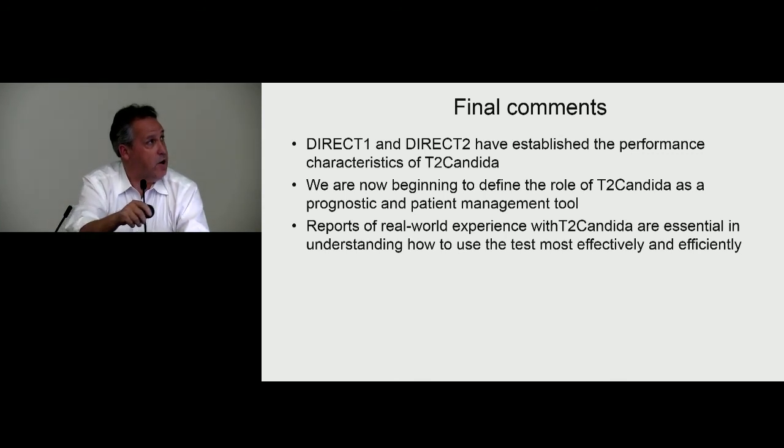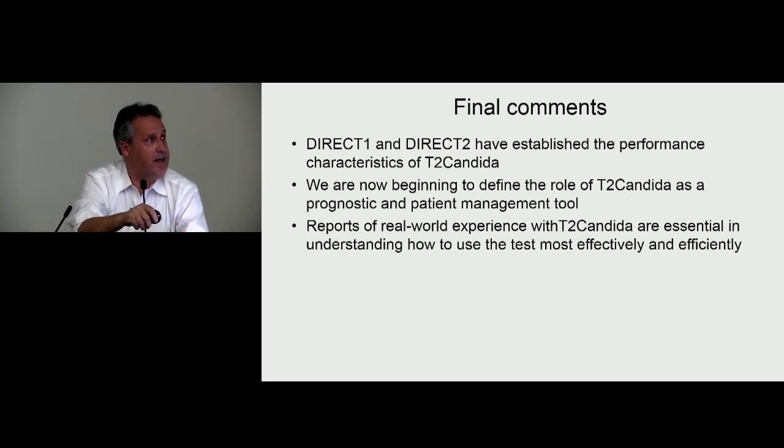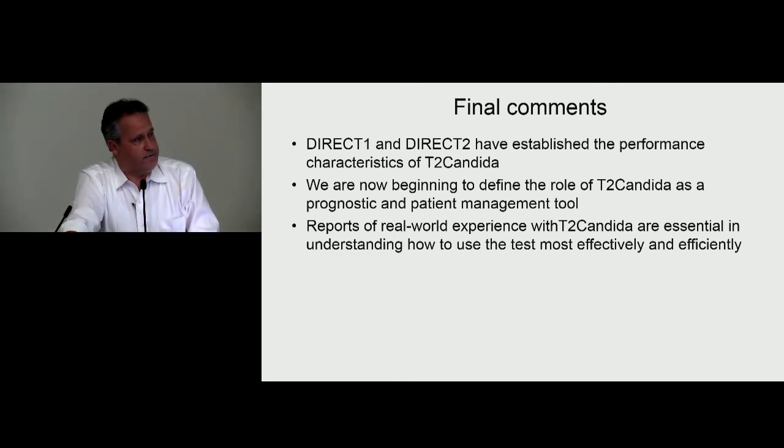And that is that, I think with Direct 1 and Direct 2, we've now established what the basic performance characteristics of the test are. And where we've gone to now is defining how we can use the test as a prognostic and patient management tool. And I think along those lines, it's very important that people who are accumulating real-world experience share that with the community so that we can learn together how to use this most effectively and efficiently.